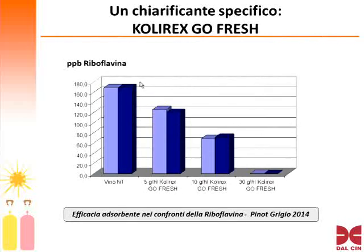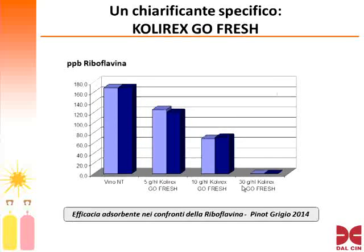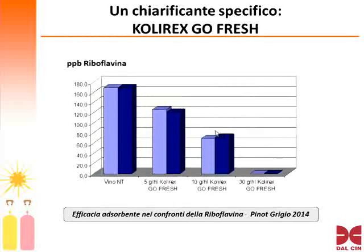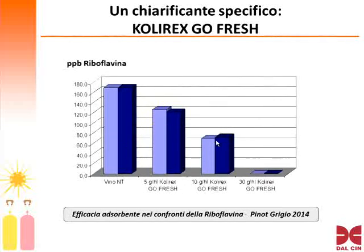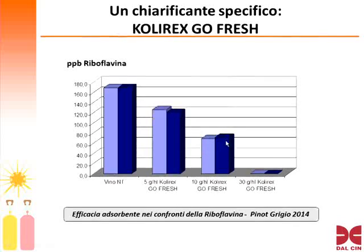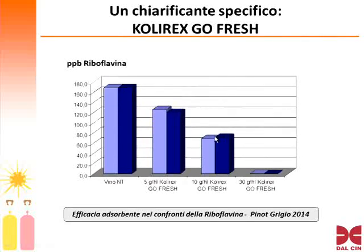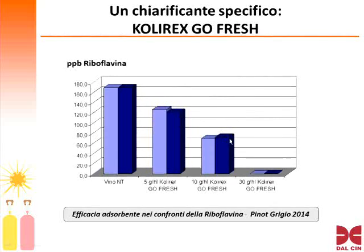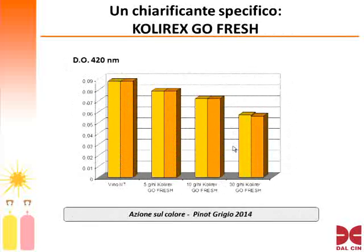In this case, we have a Pinot Gris, which had a riboflavin content equal to 170 ppb. We used growing doses of the fining agent, 5, 10, and 30 grams respectively. At 10 grams per hectoliter of the fining agent, you already go below the safety threshold for riboflavin in wine. Obviously, if the wine contains 440 ppb of riboflavin, it's going to be much harder to lower the riboflavin content below the acceptable threshold, and certainly we won't be able to eliminate riboflavin completely.